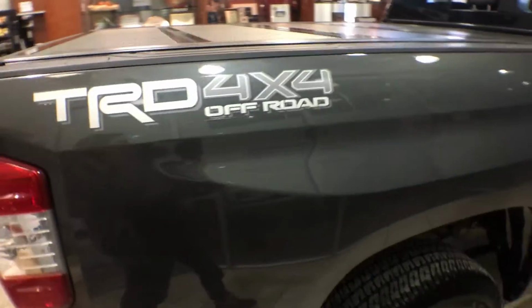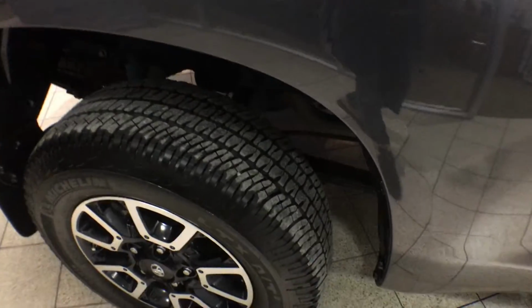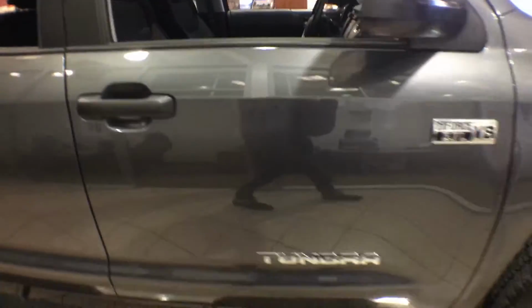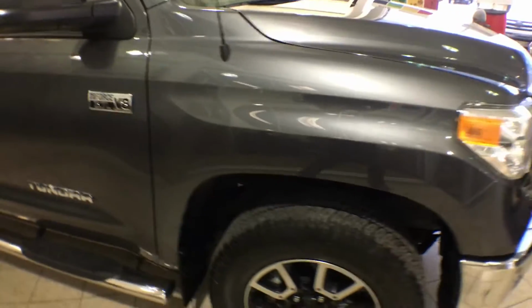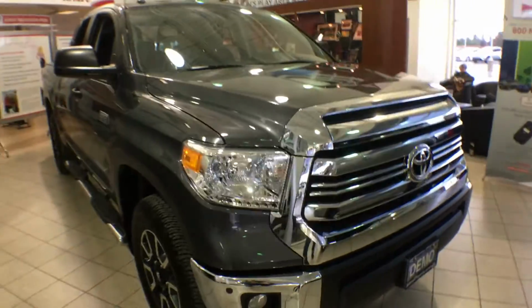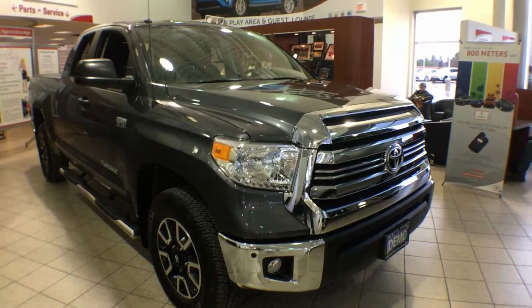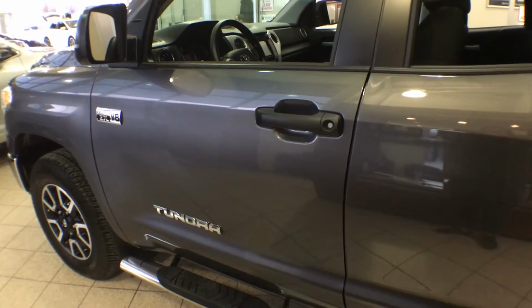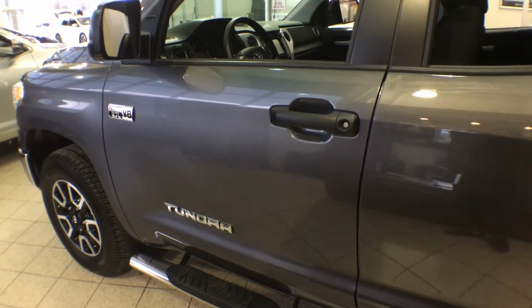There's your TRD decal. Now as for our suspension, on the rear here we do have a multi-leaf suspension with Bilstein shock absorbers. And on the front we have a high-mounted independent coil spring suspension with Bilstein shock absorbers and a stabilizer bar. So great suspension in this truck, and overall a beautiful exterior. But let's go inside.